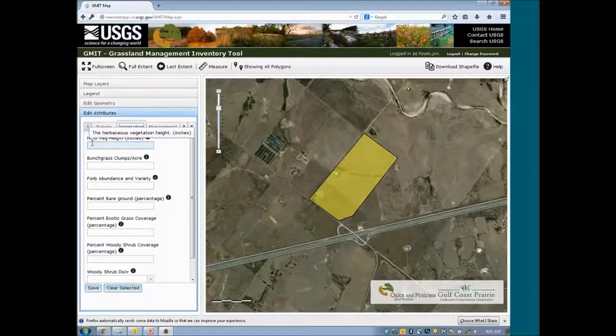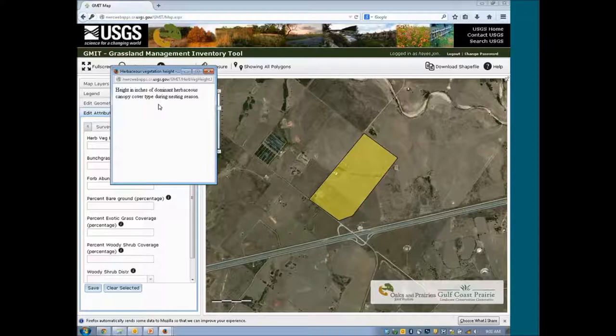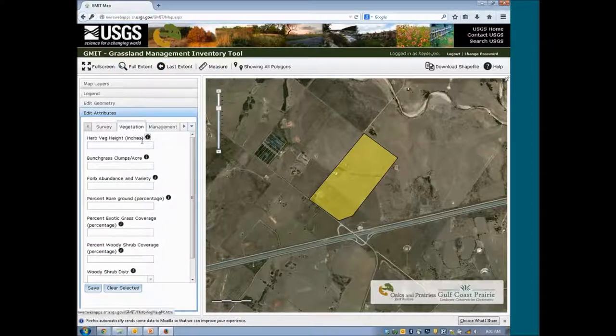Now vegetation, these are the attributes that I mentioned earlier. Each of them has a little help icon here that tells you exactly what we're talking about. So, height in inches of dominant herbaceous canopy cover type during nesting season. Obviously there's quite a bit of variability one could find in the responses to this general prompt. Our goal is to make sure that we have a standard protocol that limits some of that variability in what people are putting in here. But we definitely are open to suggestions of how best to do that and how we can better improve these fields. Right now, it's just me collecting this data for these different projects and our project managers, who we're working closely with. So it's a tight-knit group, and right now we haven't had to really open it up to a wider community.